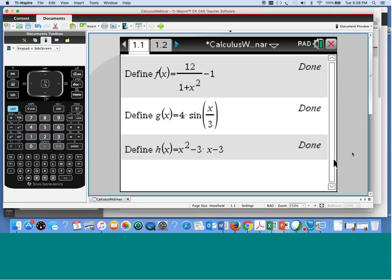So Tom has stored some functions for us. We have f of x as that rational expression, 12 over 1 plus x squared, then minus 1. We have g of x, 4 sine of x over 3, and we have h of x, which is a quadratic, x squared minus 3x minus 3. So let's start with the first function, f of x, and suppose you had an AP question that read, let R be the region enclosed by the graph of f of x equals the expression that you see there, and the x-axis. Find the area of the region.